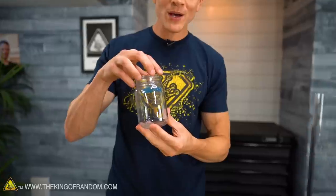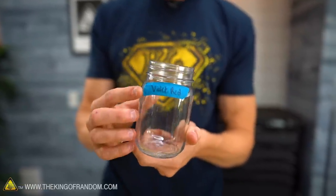Let's get to it. All right, so we're gonna make a little bit of room to put in our mason jars. Obviously, these mason jars are not big enough, so we're gonna fill them up to separate them, put labels on each one, and then put them into separate compartments.